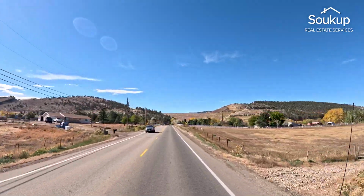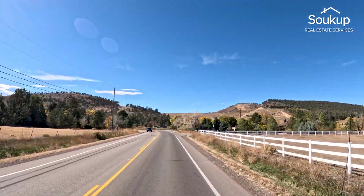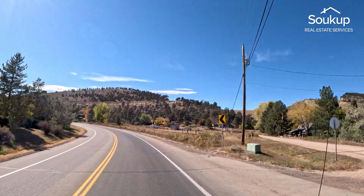This is a determining factor of living on this side of town, that, hey, I want to be close to the Horsetooth Reservoir, Lory State Park, Horsetooth open area, because you are just minutes from it with almost little to no stop signs. But we're going to be heading up the mountain right here, and if you're on a bike, enjoy. But it is just an absolutely beautiful day.